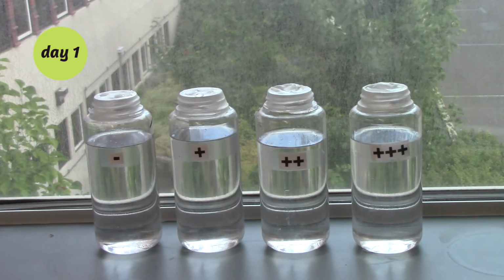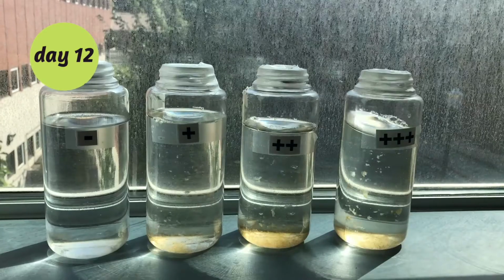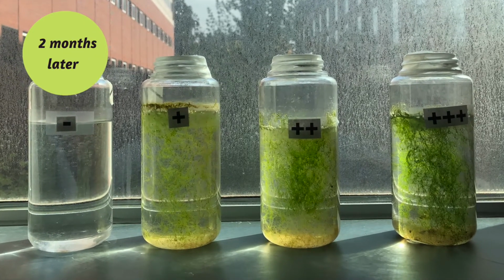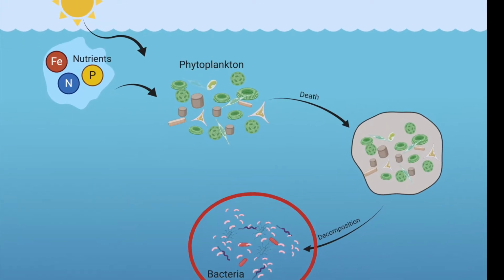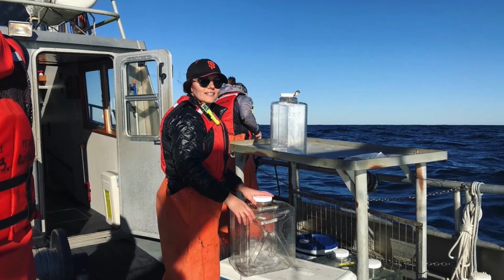I tracked the results for 2 weeks, and our results show that the more nutrients added, the more dense the phytoplankton bloom. By creating controlled blooms in low oxygen zones in the lab, I can look at how fast bacteria use oxygen, identify which bacteria are most active, and find chemical signatures to help develop predictors to take back to sea.